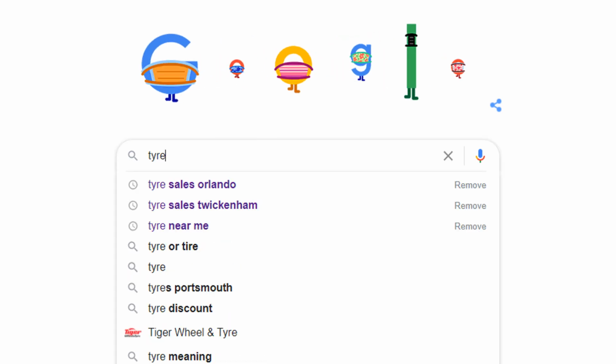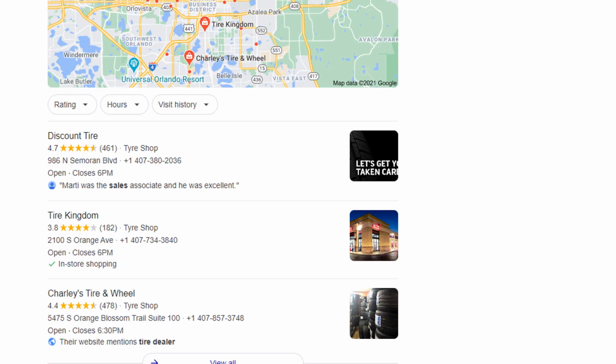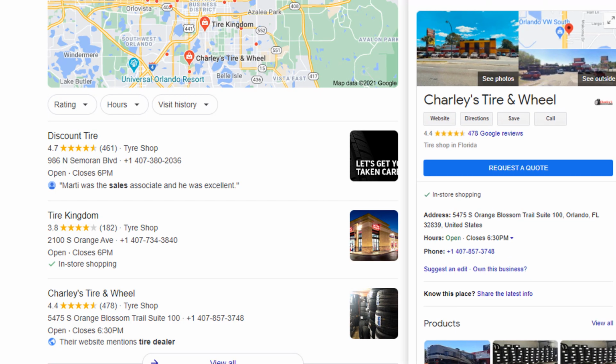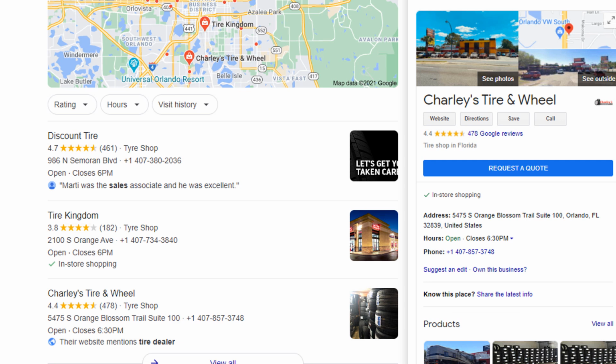If I search for tire sales Orlando, the picture displayed for the third result is some piled up tires. But if I check the Google listing for this business, their cover photo is a picture of their store. This is because Google's photo recognition technology is now so advanced, it is able to identify and categorize objects within a picture, like I showed you at the beginning of the video with the dog example. So in a tire example, Google deemed the tire picture to be more relevant than the cover image of the listing itself. And this is another very strong reason why you should add photos to your listing regularly.